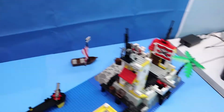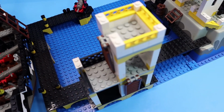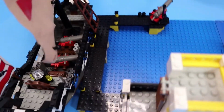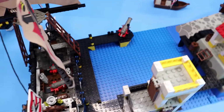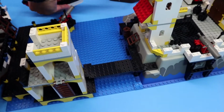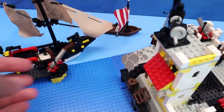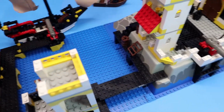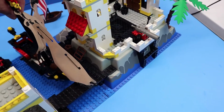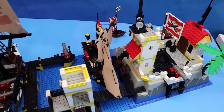But I guess the ship can come up and dock alongside here. And there's some there, like that. And then this little boat can be out here somewhere. Who knows? I don't know if they would want a boat docking so close to one of their cannons. Maybe we can go on the inside. Right there. So anyways, there you have it.